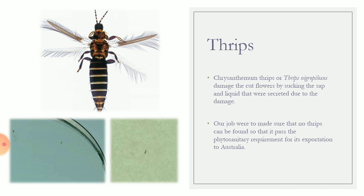Thrips. Thrips are the most common pest that we found during the inspection. Chrysanthemum thrips, or Thrips nigropilosus, damage the cut flowers by sucking the sap and the liquid that was secreted due to the damage. Our job was to make sure that no thrips could be found so that the flowers passed the phytosanitary requirement for exportation to Australia.